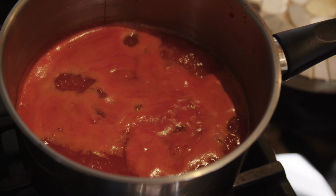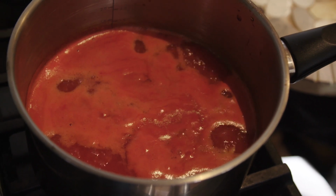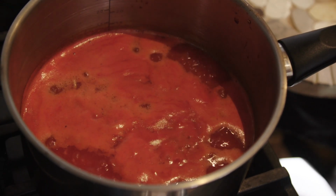If you want to add some fresh chili peppers or other ingredients to this, now is the time to do that while the sauce is simmering, because you want the other ingredients, the chili peppers or onions, to have enough time to work into the sauce. You could even, if you're adding onion, sweat it as well at the beginning with the garlic.